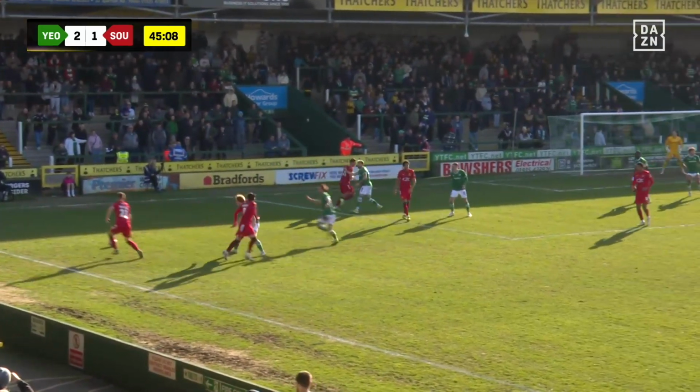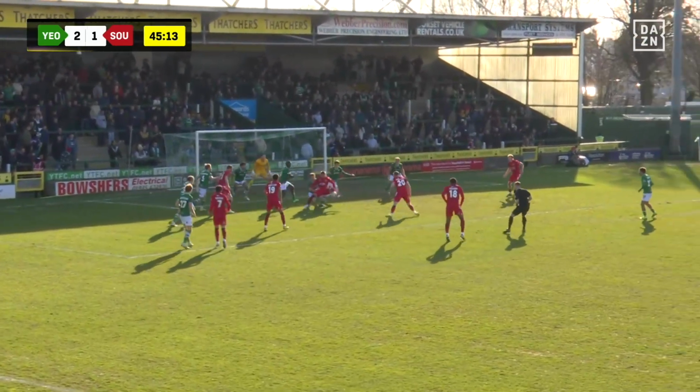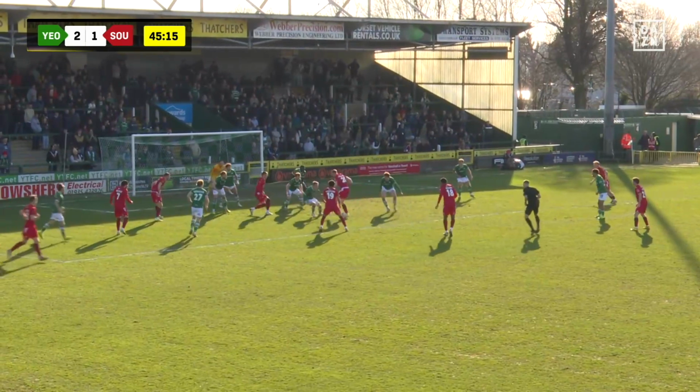Look at it, swinging in right-footed. Plays it back into Morton. Morton left-footed now, whips it in. Opportunity to the far post. It's blocked out. It's going to come back again into the middle of the area. It's bouncing around. No one's able to clear it from Yeovil Town.